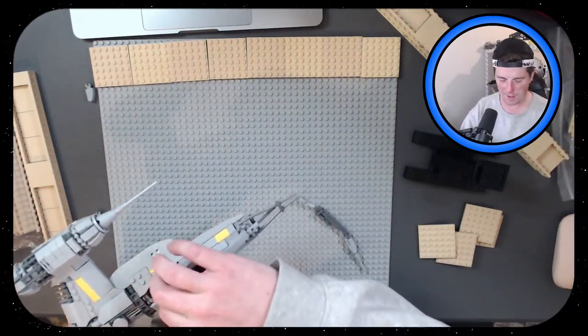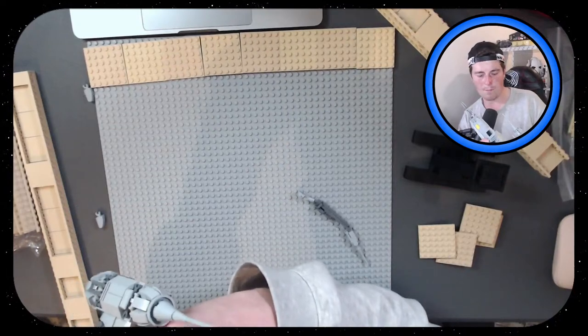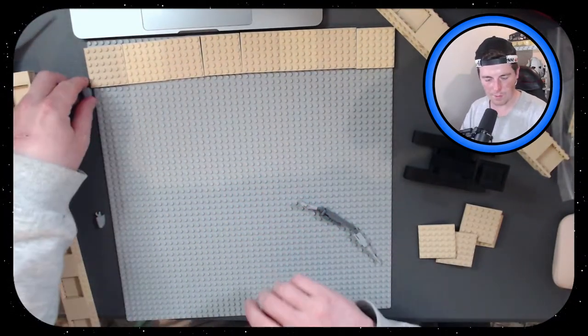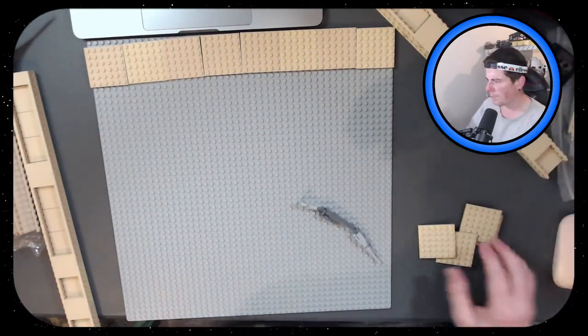Right, I'm going to take this off the stand because I keep breaking it. Let's pop that over there. A couple of those engine pieces come off. Put them in there. Okay.